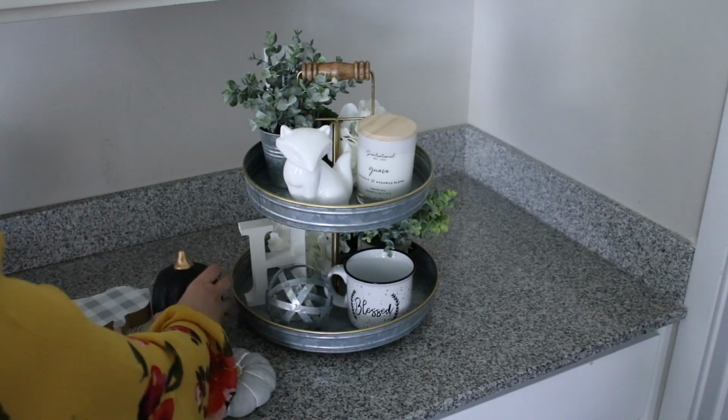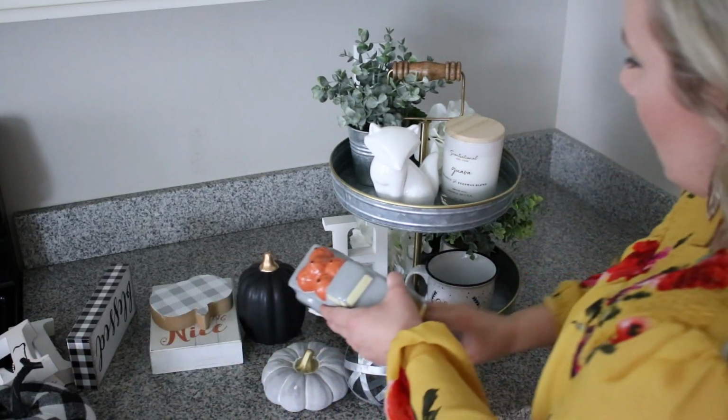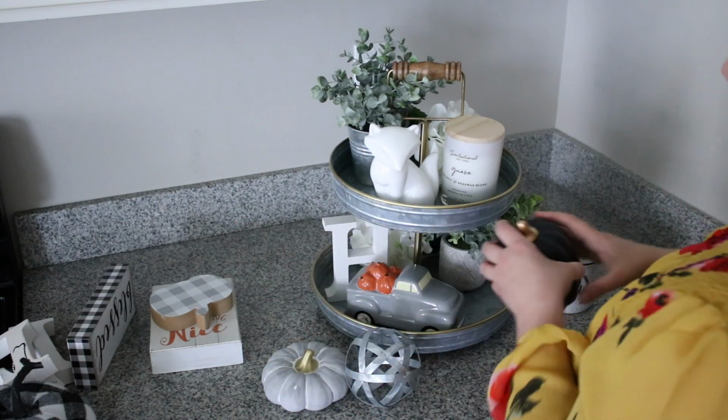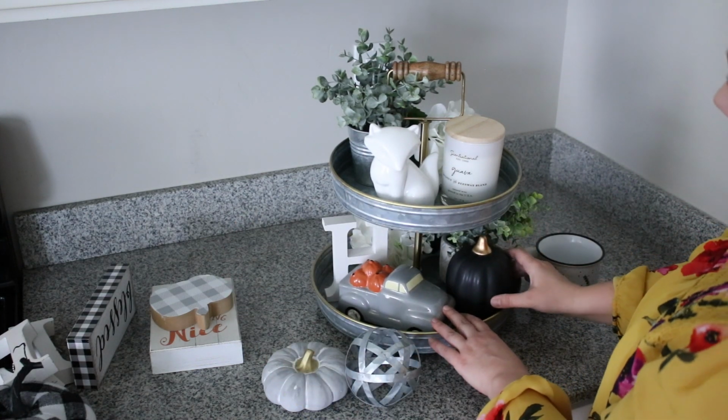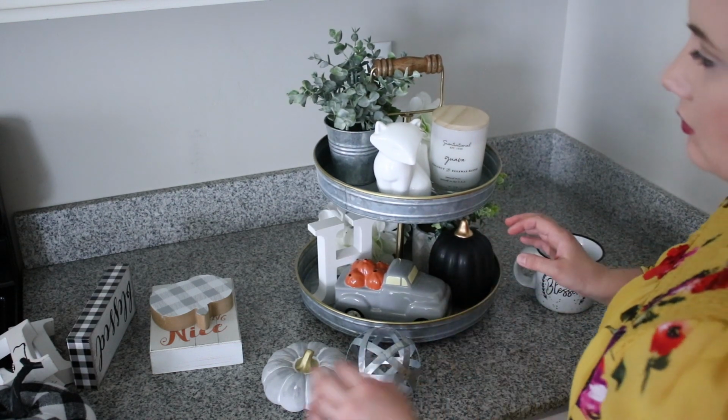Little tiered trays are really handy when it comes to decorating. If you are a decorator, I recommend getting one. I just think they're so pretty and so versatile. So I'm gonna just go ahead and work with this tray. I'm just gonna move things around until I'm happy.